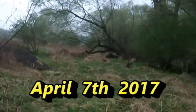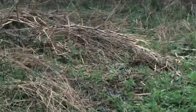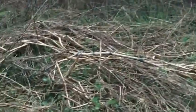Good morning. It's actually almost 1 o'clock. I've been here since almost 11 this morning. It was raining a lot this morning, so I kind of took my time getting out here.